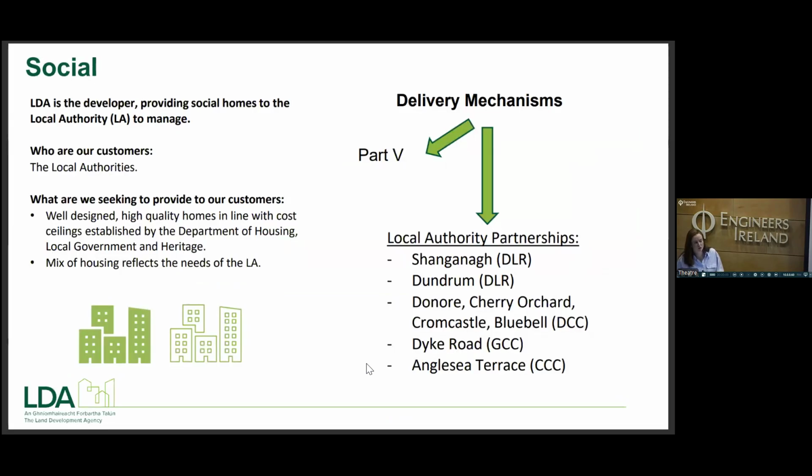We work very closely with the local authority and we deliver social housing in two ways, more or less. So it's the regular Part 5, if you guys are aware. Normal planning application has a Part 5 stipulation. We comply with that as well, but I suppose we go one step further and we work with local authorities to see what land they have, to see what their needs are for any area. And I suppose what we bring is the developer element of it, and also to bring mixed tenure to areas. We've a site there in Bluebell that is 60% cost rental, 40% social. So that'll essentially be a joint venture for us both.